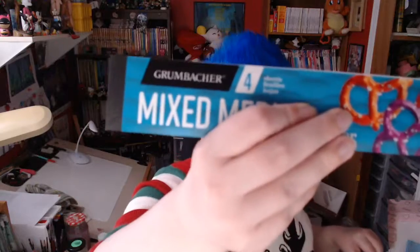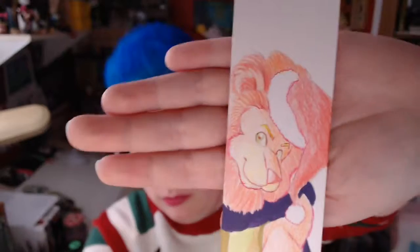And the paper itself, the bonus item, the unpronounceable one right here, pretty good. Pretty good. As you can see through the pencil work, it does have a tooth. I admit I like tooth on paper. I'm not a big fan of perfectly slick paper as we saw last time.